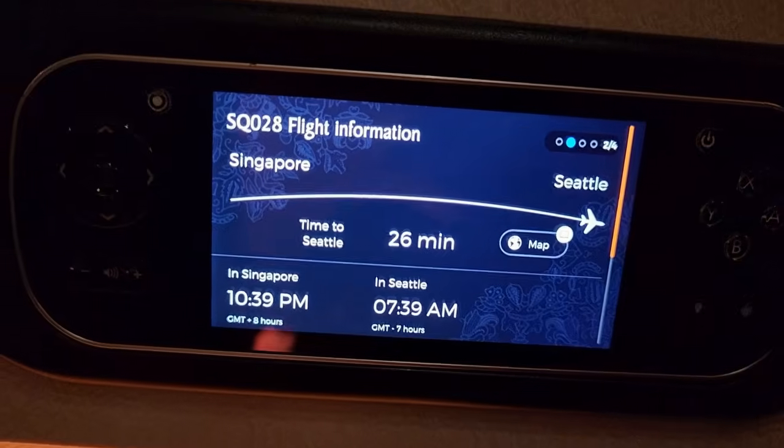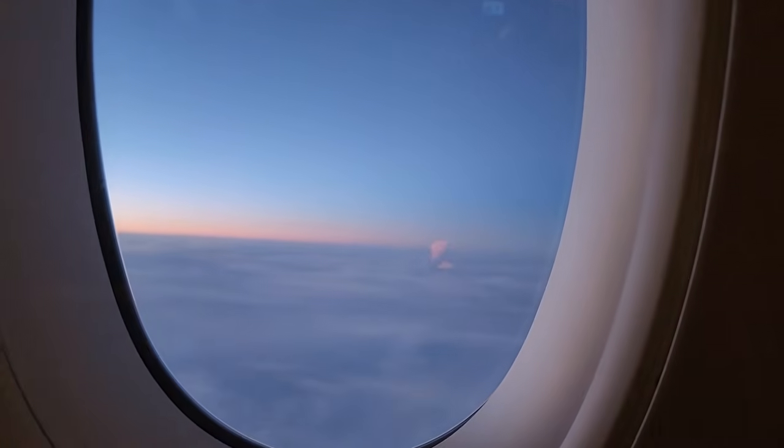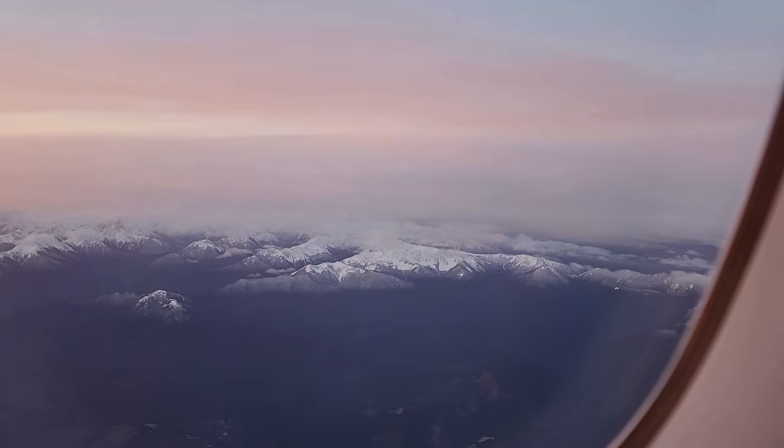After our second meal service, we will be approaching Seattle soon. Enjoying the beautiful scenery of Seattle's landscape before touchdown.